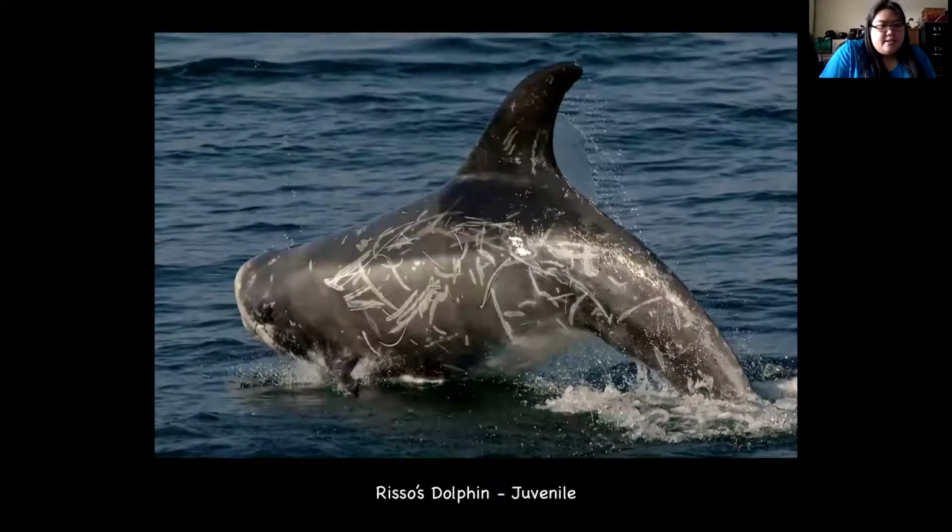So as you can see, this dolphin species is known to have all these scars on their bodies. And so as time goes on, they'll get hundreds of these scars throughout their lifetime. Most of them are from their favorite prey item, which is squid. And squids have a mouth with a beak, kind of like a hawk's beak. And they have tentacles, and sometimes they'll have even hooks on the ends. And so when the Risso's dolphins slurp them up like spaghetti, the squids use those hooks to latch onto the body of the dolphin so it doesn't get eaten. So it's pretty cool.